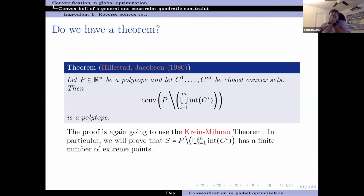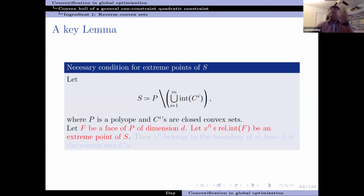All right, so first we'll jump into a necessary condition for a point being an extreme point of this set S. So remember, S is a polytope where you take away the interior of a finite number of closed convex sets. You take that away from P, and that is S. So the necessary condition is the following. Let F be a face of this polytope of dimension D. If you take any point X0 in the relative interior of this face, then for X0 to be an extreme point of S, it must belong to the boundary of at least D of these sets.